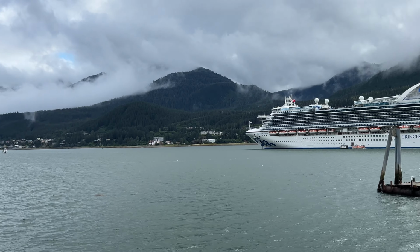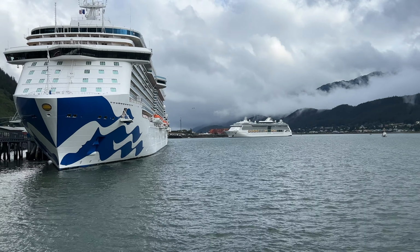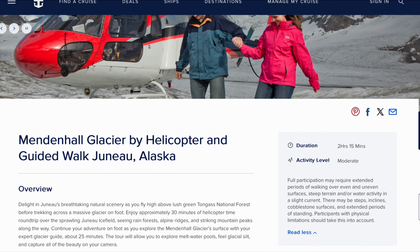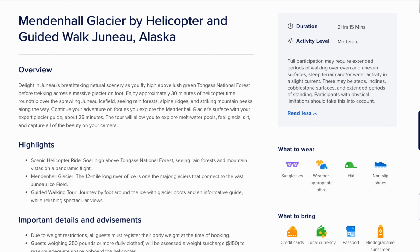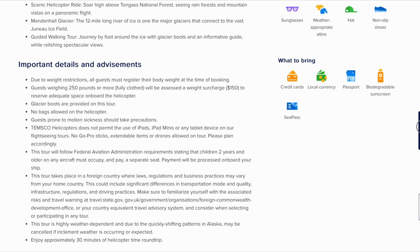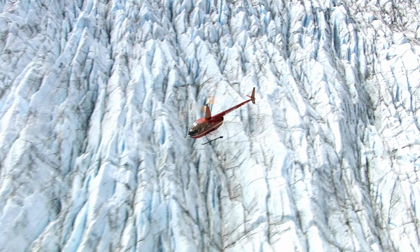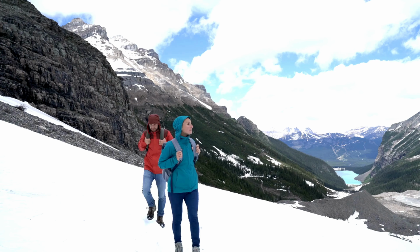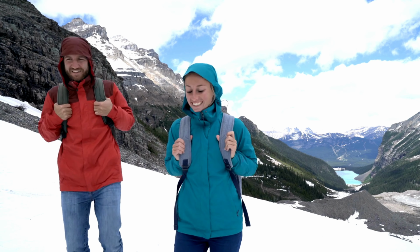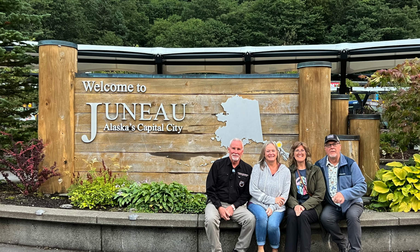That was great timing. The ship has now docked in Juneau, Alaska. For our visit in Juneau, we had booked an excursion through Royal Caribbean called Mendenhall Glacier by helicopter and guided walk. Of course, when you book an excursion like that, this is what you have in mind. However, the weather that had caused the Brilliance of the Seas to cut short her sailing up the fjord also canceled our helicopter ride to Mendenhall Glacier. So we came ashore in Juneau with nothing really planned now.